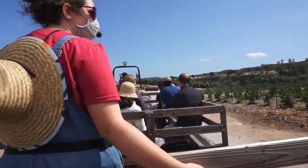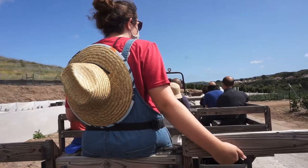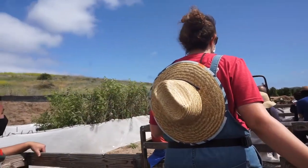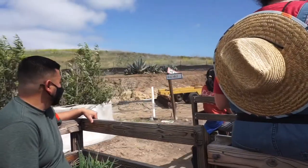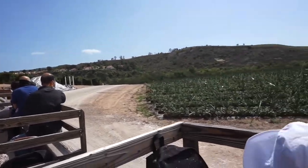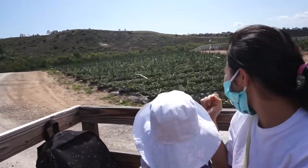so they can have them for a snack. But coming up on the right hand side, you'll notice our first strawberry starting to grow. And then does anyone know what kind of veggies are growing in between?